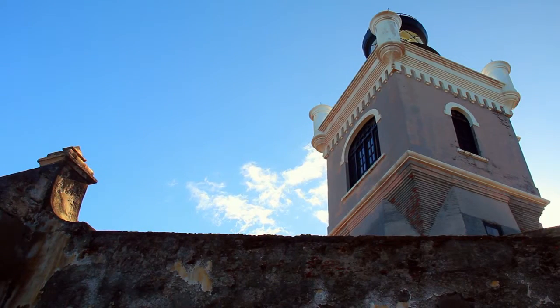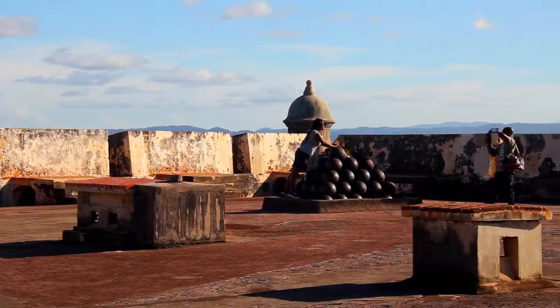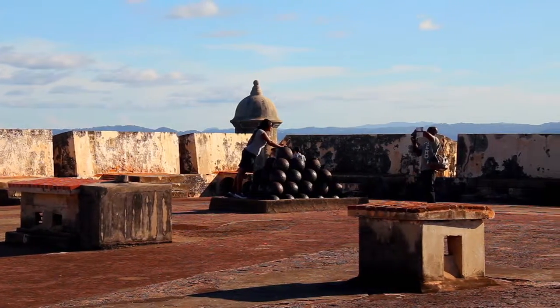During the Spanish-American War, it was the first time ever that it was hit by an enemy shot, on that occasion by the U.S. fleet, and it also became part of Fort Brooke, the U.S. military base during the 20th century.